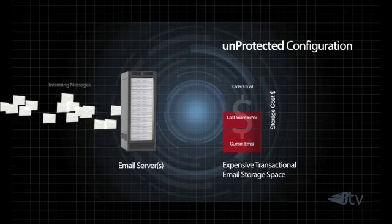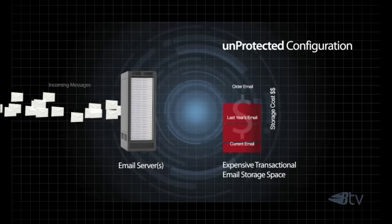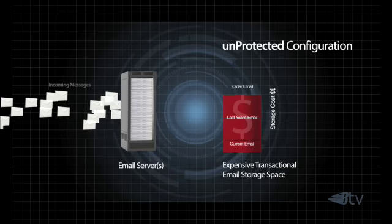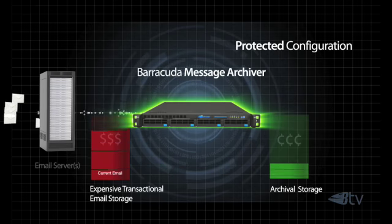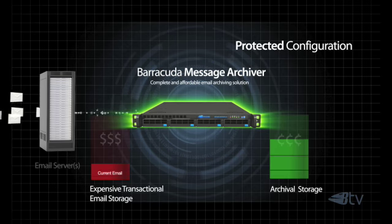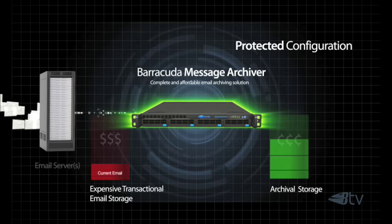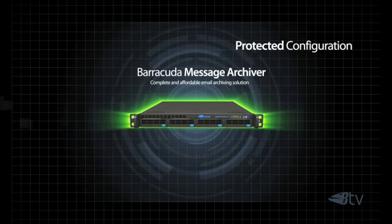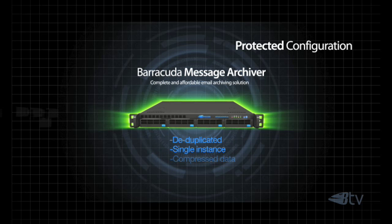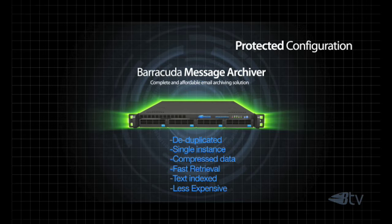You can save money by lowering your investment in expensive transactional storage, eliminating duplicate data, and utilizing less expensive storage media. Remove older email from your email server and avoid using expensive attached transactional storage by implementing the Barracuda Message Archiver. By modifying the retention policy on your email server to store only current email and installing a Barracuda Message Archiver, storing emails on less expensive archival storage has never been easier. In addition, the Barracuda Message Archiver requires less overall storage space thanks to its advanced storage-saving technology designed to deduplicate multiple instances of the same messages and any attachments.